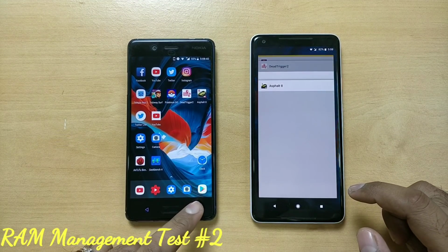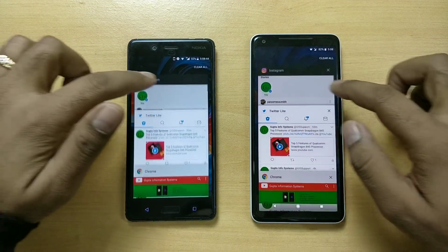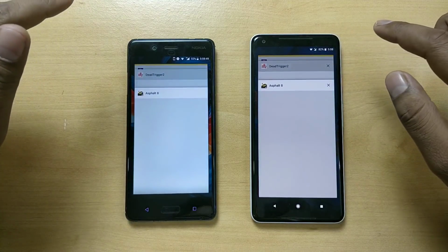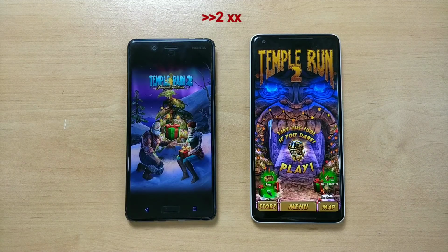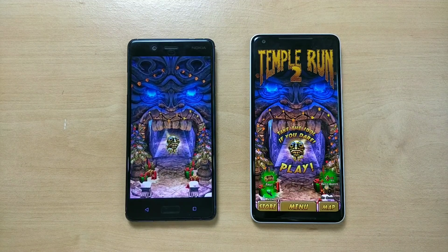I'm going to close all the applications, applications only, not the games, except games. So closing all the 7 applications that we have launched, 8 applications including Chrome. Now resuming the games, let's see. Nokia, why did you not keep that thing? Anyways, Pixel is doing slightly better here now.